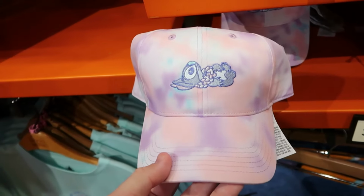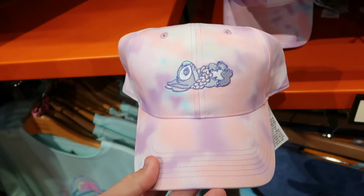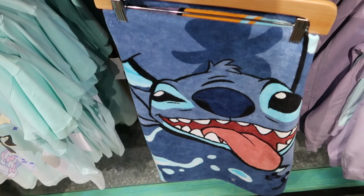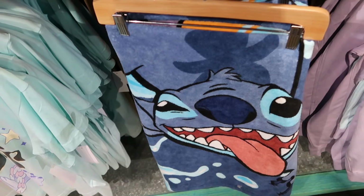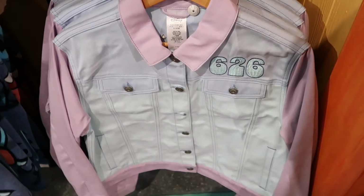So an adult size baseball cap with that tie-dye design. It has 626 on the backside. The baseball caps are $30 a piece, but they even have a brand new beach towel again with Stitch with his mouth wide open. You can see his tongue sticking out. That one is $35. And then right next door is the brand new denim jacket, again with the pastel colors.